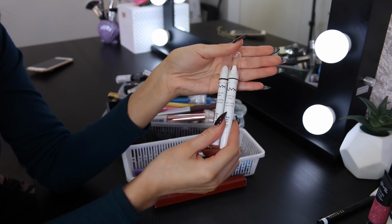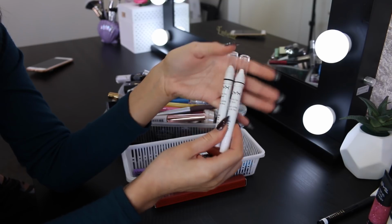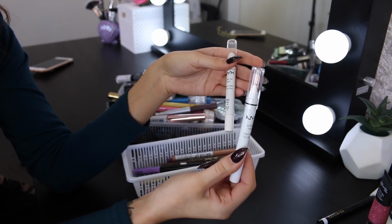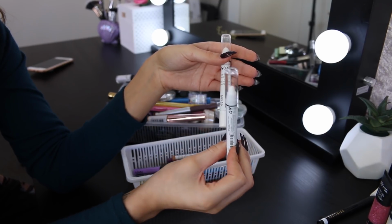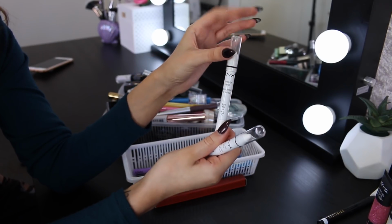I do have two NYX Jumbo eye pencils, both in milk. One I have used, one I haven't. I'm going to get rid of the one I haven't used because brand new, it looks perfect, it's still sealed, so I'll give this to someone who wants it. This one I'll keep for myself.